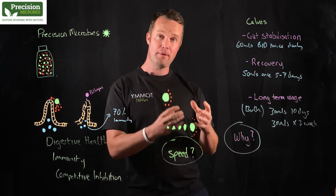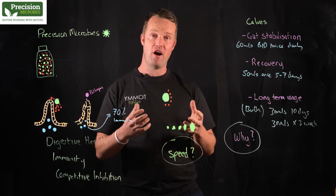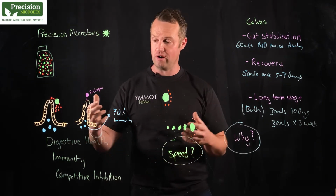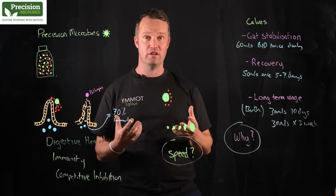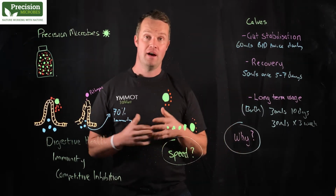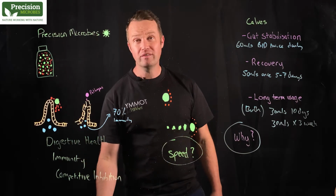We also must think about it, I suppose, from a practical application of these products on farm, where we're seeing pathogens causing problems. If we think about rotavirus and the way it attacks the digestive cells of the villi and causes villus atrophy, we want return to normal function, gut stabilization, and this is an incredibly effective product for that. So why is this product different?